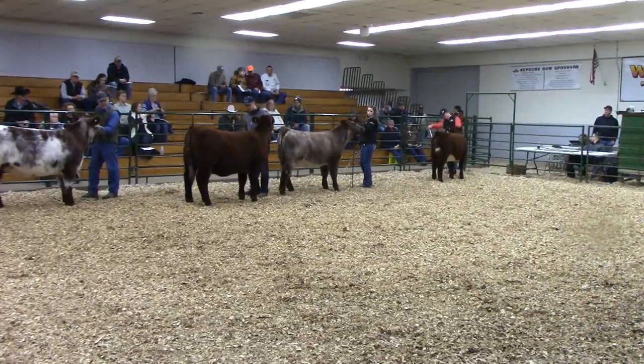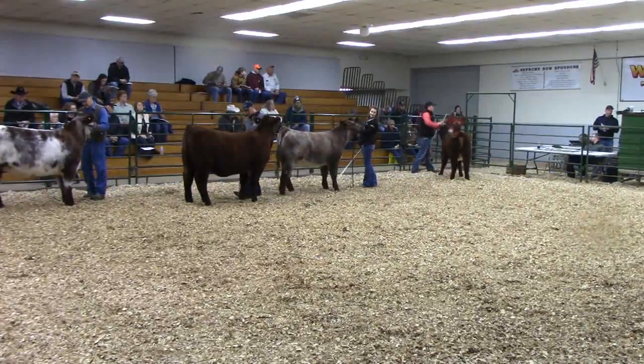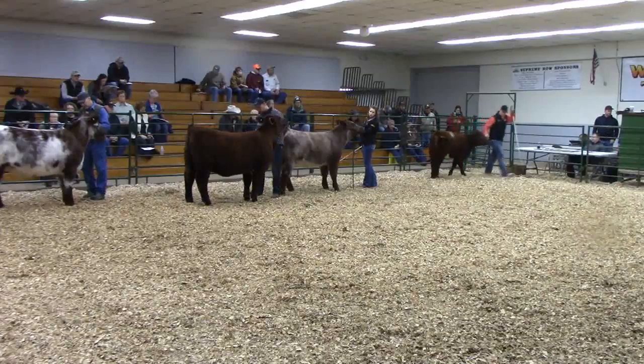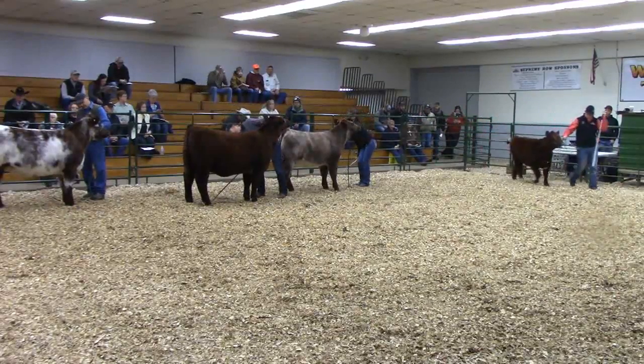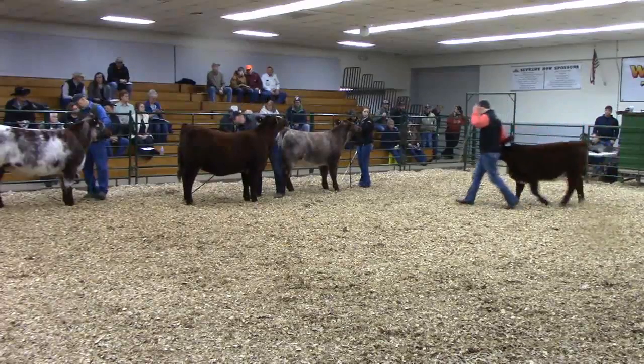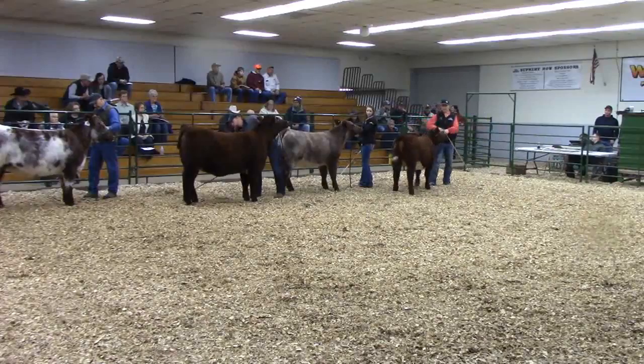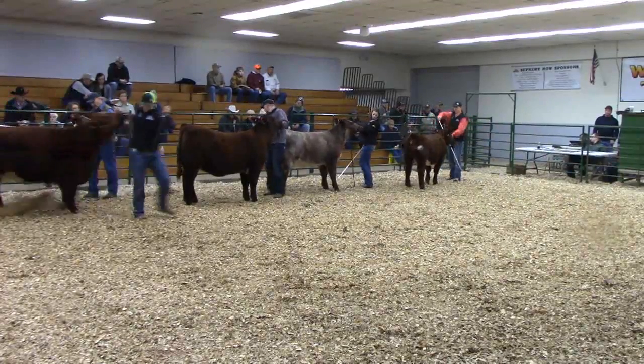You've just walked up to the ring, we are presently selecting champion purebred Shorthorn heifer here this morning. Our judge is Barry Calise. Barry's from Howard, South Dakota. He and his family farm and have a large Angus and Simmental registered operation. Let's give Barry a nice hand.